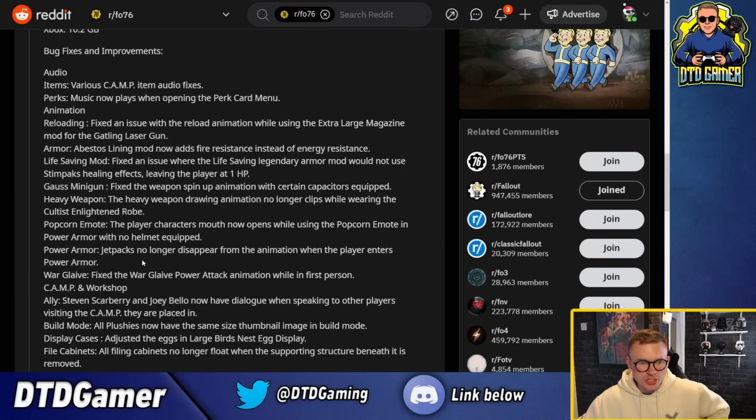Popcorn emote, the player character's mouth now opens while using the popcorn emote in power armor with no helmet. Power armor, we've got jetpacks no longer disappear from the animation when the player enters power armor. Warglaive, we've fixed the Warglaive power attack animation while in first person.